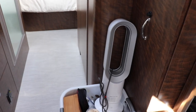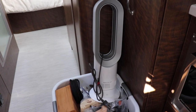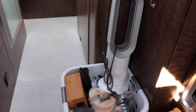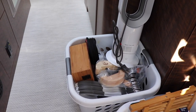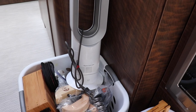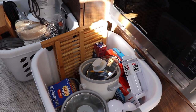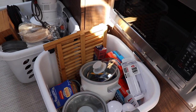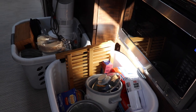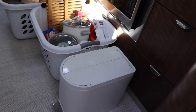Okay, my heater. Dyson Hot Cool. Fabulous. It's quiet. That's what I like about it, is that it's quiet. More stuff for the kitchen. Oh, hangers. I don't know what else is in there right now. Okay, more stuff for the kitchen. My rice maker, very important. Still haven't found a rice container yet. So, gotta look for that. And of course, trash can.